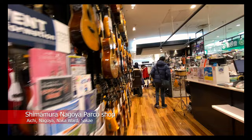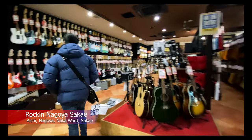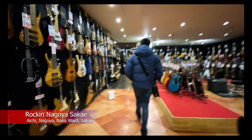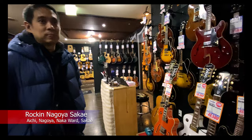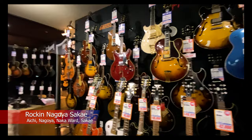So now we are here in Rockin' Nagoya. This is another boutique shop in Nagoya. Let's see what's inside. They have nice guitars here. Then we have a good selection of Fender American guitars. Here they have Gretsch, Gibson, and yeah, great store.